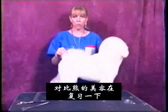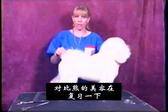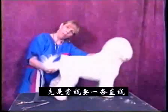Okay, now we'll pull a quick review of what we have discussed about grooming the Bichon. We started with a level top line.